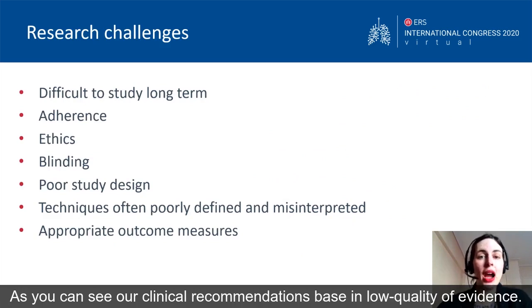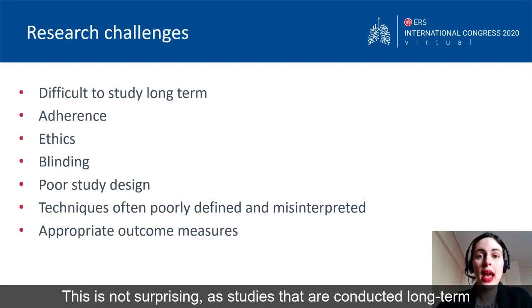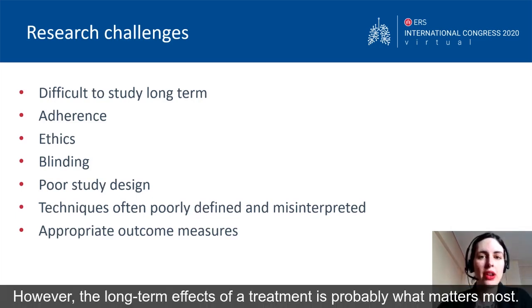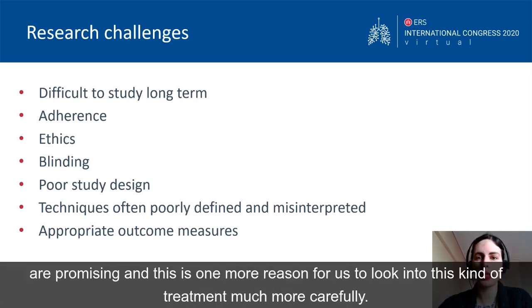As you can see, our clinical recommendations are based on low quality evidence. This is not surprising, as studies that are conducted long-term are much more challenging for many reasons. However, the long-term effects of a treatment is probably what matters most. The findings for the short-term effects of airway clearance are promising, and this is one more reason for us to look into this kind of treatment much more carefully.